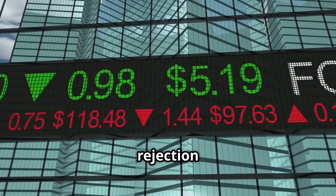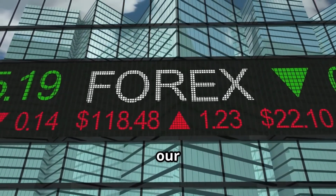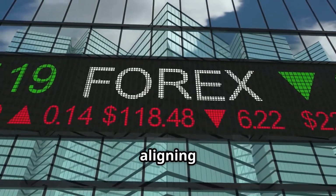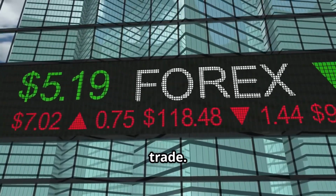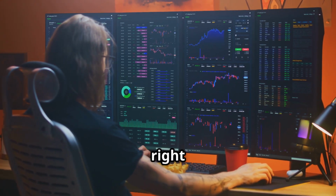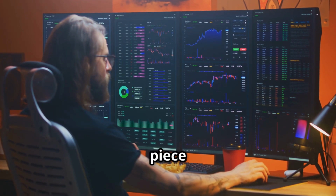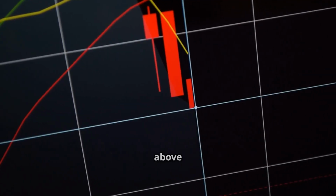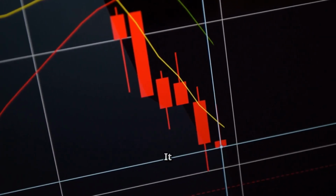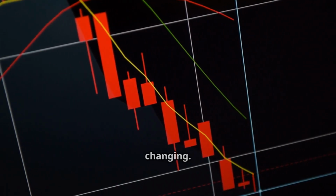The confluence of rejection at resistance and growing bearish momentum forms the foundation of our setup. It's not just one signal, but a combination of factors aligning for a high-probability trade. We're not here to predict the future, we're here to react to what the chart is telling us right now. Every candle, every rejection, every shift in momentum is a piece of the puzzle. The failure to hold above 144.00 is significant. It tells us that buyers have tried and failed, and that the path forward may be changing.